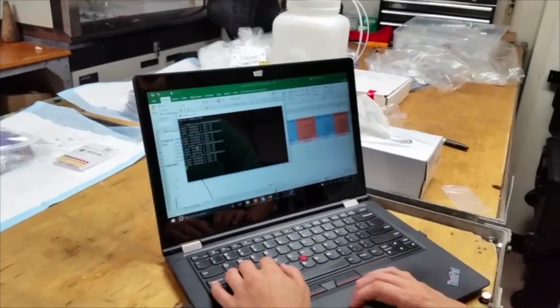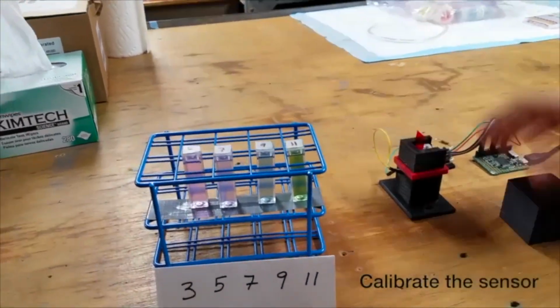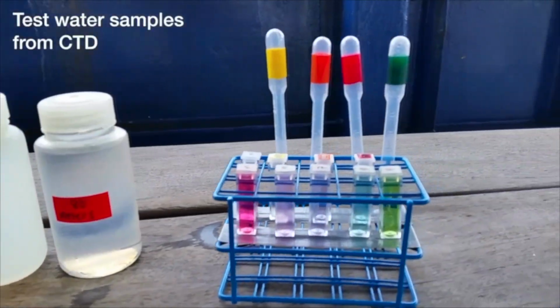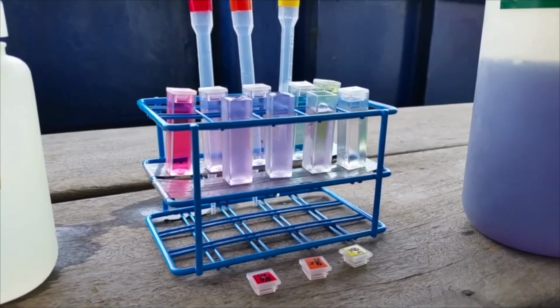Students calibrate their sensors using a range of known pH solutions to create a calibration curve of absorbance versus pH, which is then used to identify an unknown sample. Students can then test environmental samples like these CTD water samples taken from different depths and plot them on their curve to calculate an exact pH value.